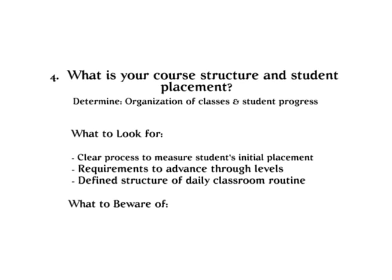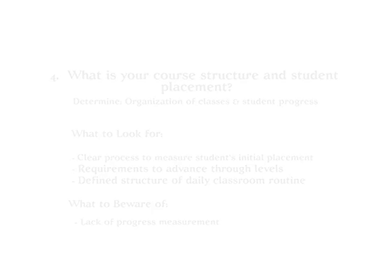And finally, you should be aware of lack of methods to measure progress. If you are advanced through levels, whether or not you have acquired sufficient skill, there is a good chance you will be lost at higher levels. Make sure the school is strict about letting you advance only when you are ready.